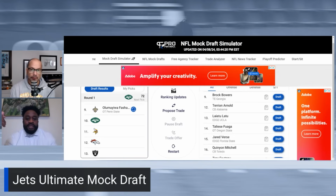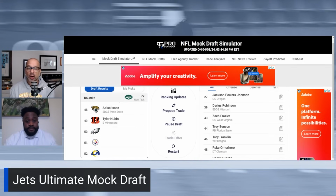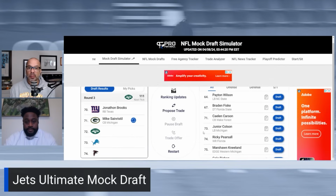I think the pick would be Talise Fuaga if the board stays like this and the Jets don't trade back. And you mentioned Joe Douglas, his affinity for Talise Fuaga. When we were at the Senior Bowl, we did the podcast after day 1 of practice, and there were already mumblings that Joe Douglas was big on Fuaga, and nothing's changed my mind about how good he is as a player. And this is not too high for me for Fuaga to come off the board.